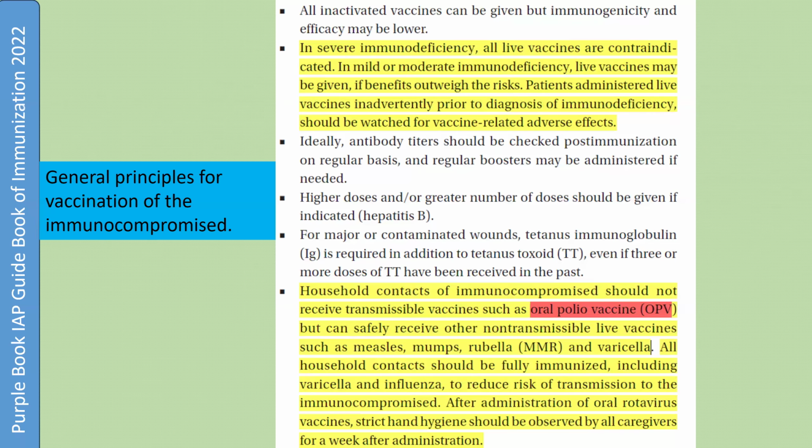Now, every sentence of this line, the general principles of vaccination of the immunocompromised, has to be read. Okay, read it from the beginning, not only the highlighted part. All inactivated vaccines can be given, but immunogenicity and efficacy may be lower. In severe immunodeficiency, all live vaccines are contraindicated. In mild or moderate immunodeficiency, live vaccines may be given if benefits outweigh the risk.